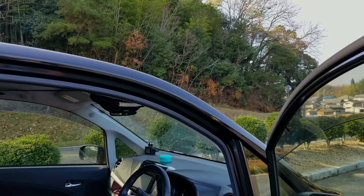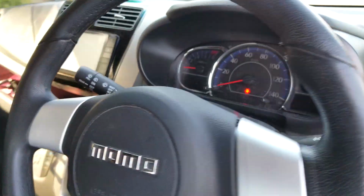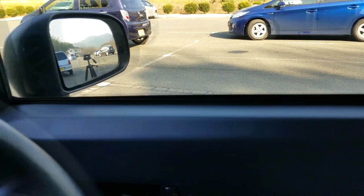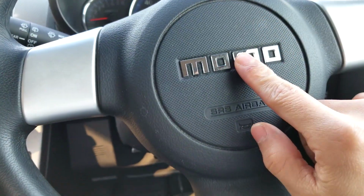Let's go inside the Daihatsu Move Custom 2014 and see what quality materials we have for this cheap car. Let's start by shutting the door. Sounds good. It's all Daihatsu platform, so it still sounds pretty solid for its price. And the steering wheel says Momo, small, leather wrapped.